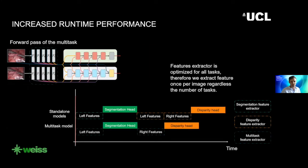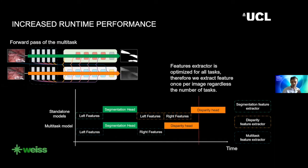So in our proposed, or what we're developing now, system, we're essentially using the same feature extractor to try to optimize the runtime performance of a multitask system that at the end is able to generate both the instrument segmentations and the disparity map at the same time. And this can potentially scale linearly.